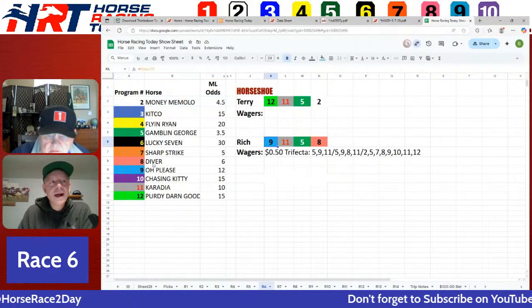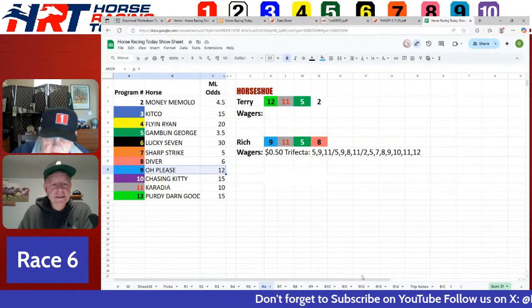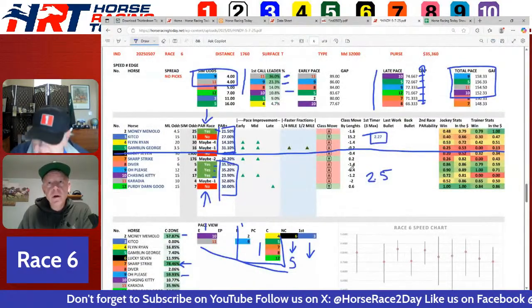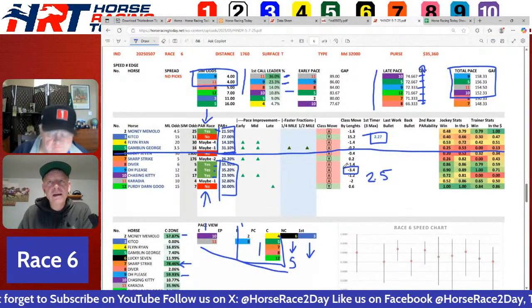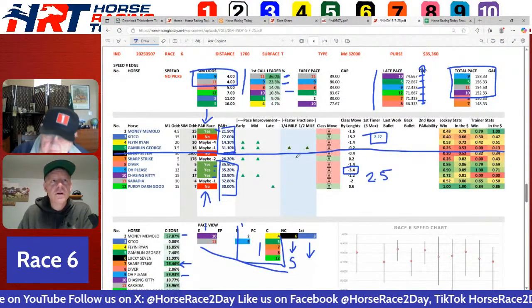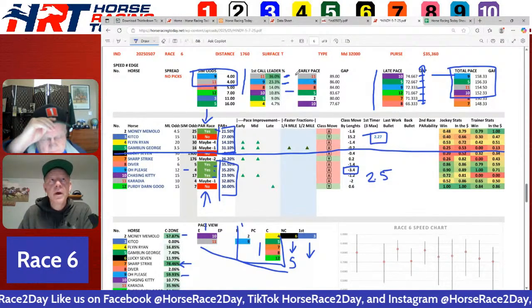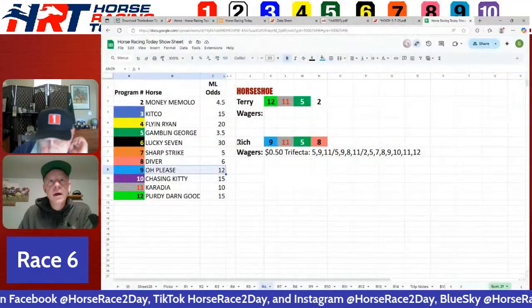I'm going to start with the 9 horse. Tied for our simulation favorite. We take a look at the class dropper here, that one's dropping 3.4 lengths. That's a pretty big drop in class there, Terry. Yes, it's a little bit of an overlay. Our top total pace horse as well. I think that one's got a good shot.